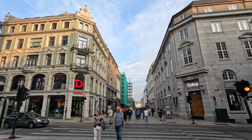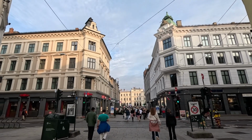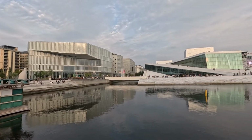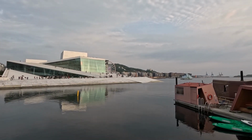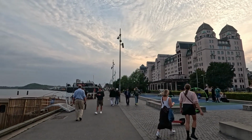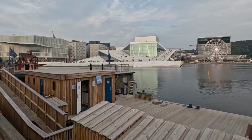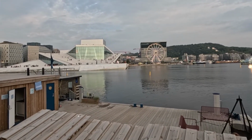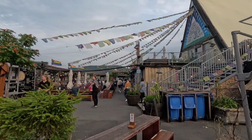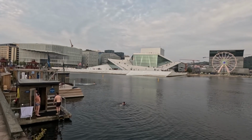We walked about 20 minutes to the far side of Karl Johans Gate, past some more wonderful buildings and architecture, and the Oslo Central Station, over to the Havne Promenade, across from the iconic Oslo Opera House. As we wandered along the waterfront trail, we saw lots of different floating saunas in the inner fjord that had some spectacular views across the harbor. We also saw this interesting looking market that we would have checked out if we had more time, but instead we decided to go over towards the opera house.